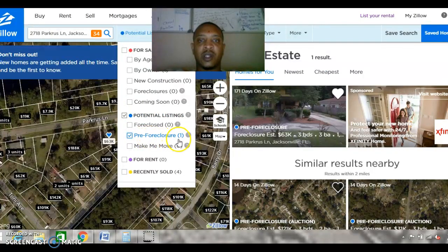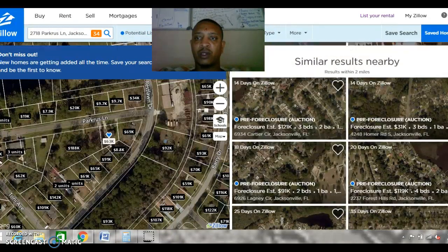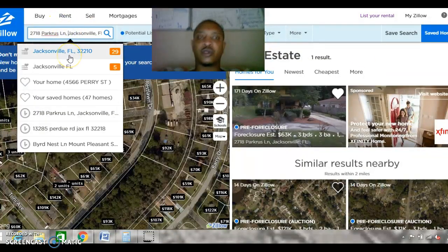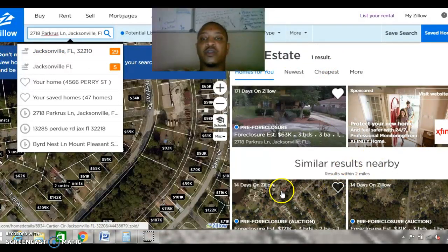And I noticed that only one property came up in the results. Then they also have other results within a 2-mile radius, which is fine. Normally you can get a whole lot more than that. So you might want to even shorten it down to something like, matter of fact, right here. It doesn't matter which one we go to, but that just shows you, which is great that we went through that, that you can put in an address, and the address could possibly only populate one result, like we have here, or just a few results.